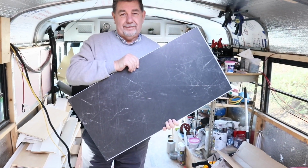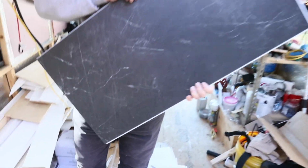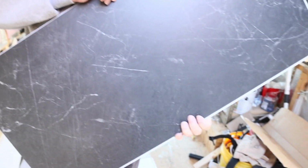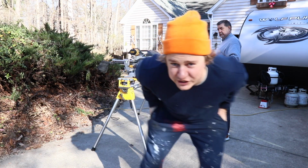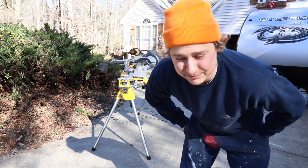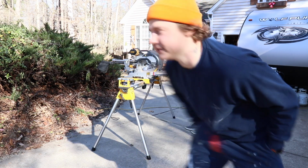But here is the tile that we're putting in the bathroom. Ta-da! It's kind of like a black, almost slate looking one. The light's making it look a little brighter than it is, but it's actually black and then has all the little slate looking stuff throughout. Okay, cutting the first tile, we're actually going to use the miter box. I don't know if it's a smart idea, but it seems like the smartest one so far.